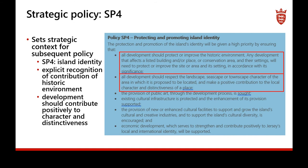But the most directly relevant strategic policy for the historic environment is what we've called the Protecting and Promoting Island Identity. And that's really seeking to recognise the explicit contribution that Jersey's heritage makes to island identity, and the role that the physical fabric of our built form contributes to the character of the island and people's sense of place. So again, that's explicitly recognised in this overarching strategic policy.